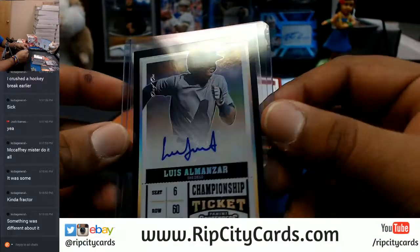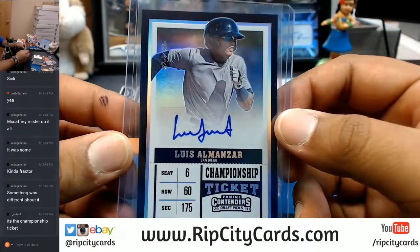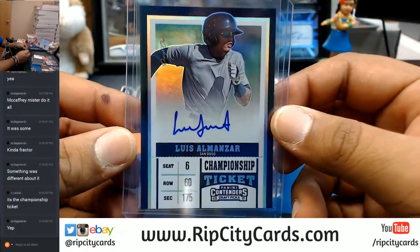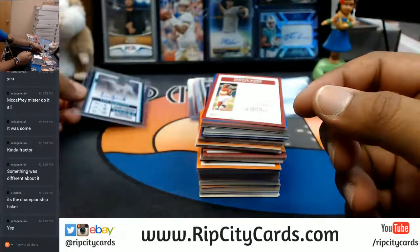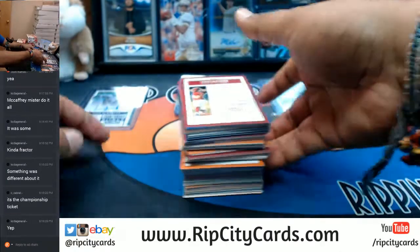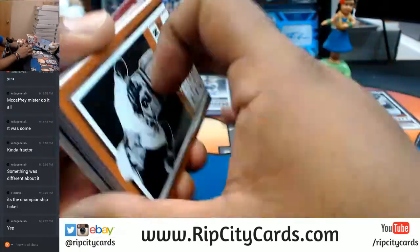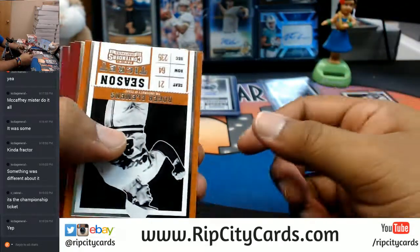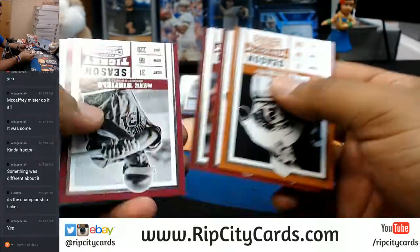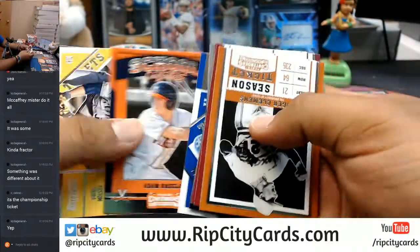Usually, 101s, well, because it's the championship ticket, they'll have a super fractor design or something, and it'll just look crazy. I've pulled super fractors before, so I know what they look like. They've got swirls on them. It's pretty dope. But a 101 is always nice.